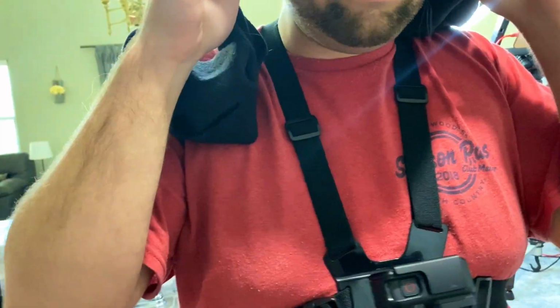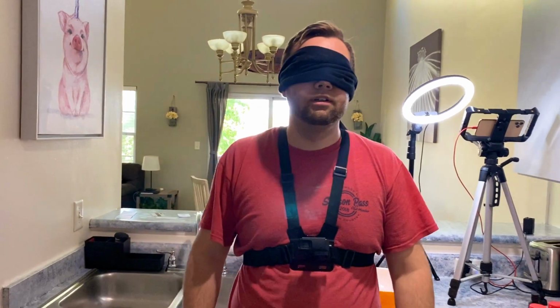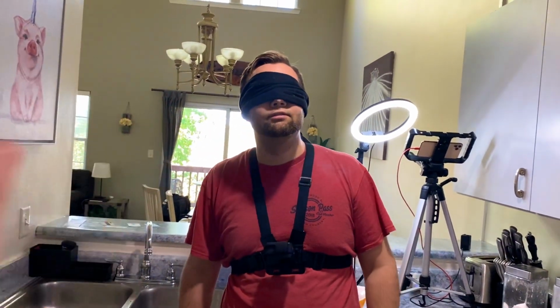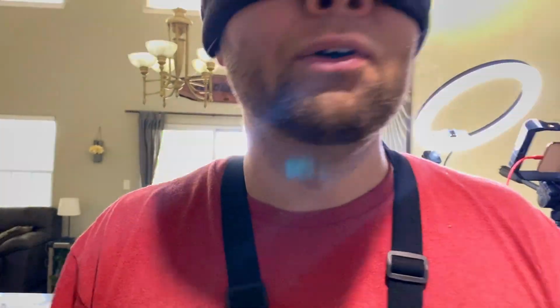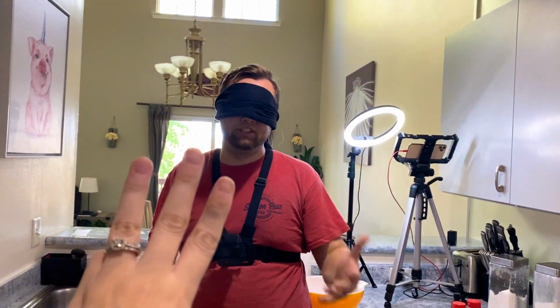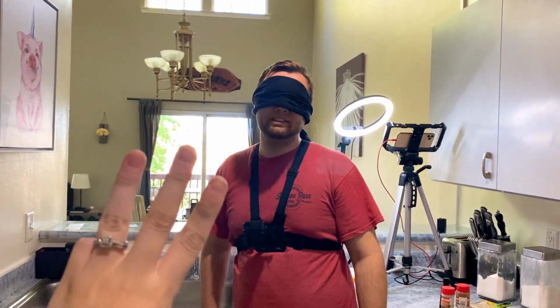So let's get Adam blindfolded. And then I just put it under, yep, and then pull it tight. All right. Can you tell how many fingers I'm holding up? 3. Is that right? Yes. What? I for real cannot see. Like for real, that was just a guess. Okay, how many fingers am I holding up? All right, for real, last time was just a guess. I'm gonna go 5. Wrong.